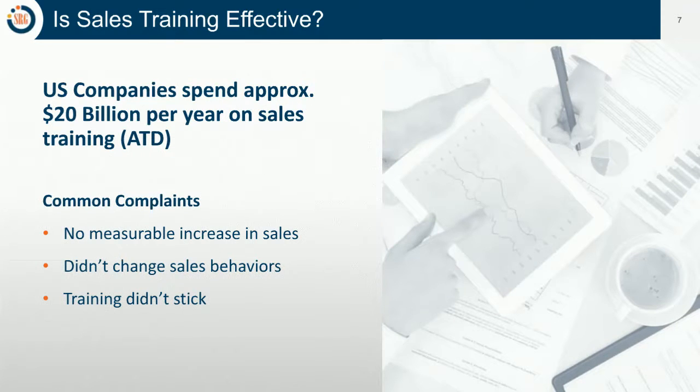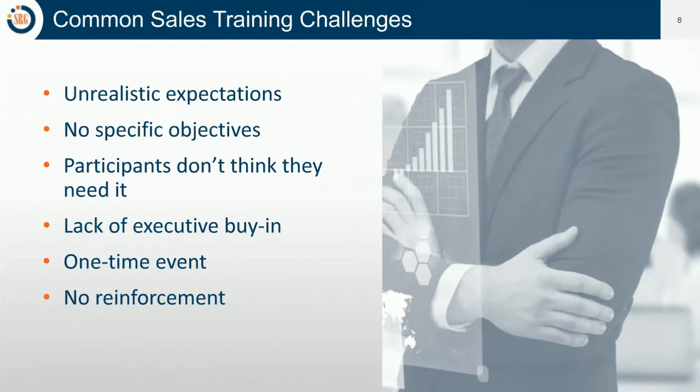And also, I think it answers the question, is sales training effective? And I think the answer is it can be. It can be very effective, but some of the common complaints are, we didn't see an increase in sales. We didn't change sales behaviors, and training didn't stick. And there's some pretty obvious answers why that can occur, and I'll just go through a few of those.